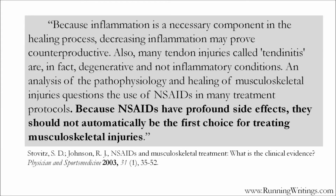They write in 2003, because inflammation is a necessary component in the healing process, decreasing inflammation may prove counterproductive. Also, many tendon injuries called tendinitis are in fact degenerative and not inflammatory conditions. An analysis of the pathophysiology, that just means the biological changes associated with an injury, and the healing of musculoskeletal injuries questions the use of non-steroidal anti-inflammatory drugs in many treatment protocols. Because non-steroidal anti-inflammatory drugs have profound side effects, which we looked at earlier, they should not automatically be the first choice for treating musculoskeletal injuries.